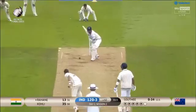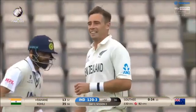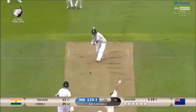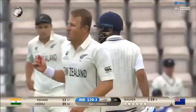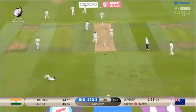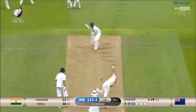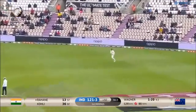Already had. Because in an appeal of that nature, what happens is they've got a man in at point this time for Virat Kohli. Good single, because I was wondering whether he does go for the short ball to Rahane.